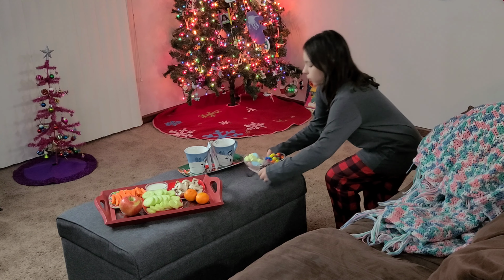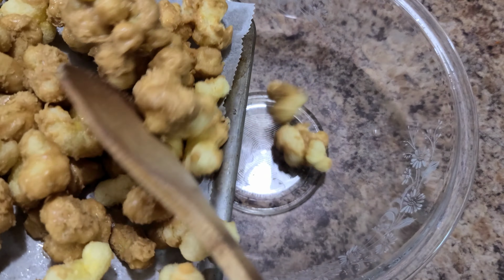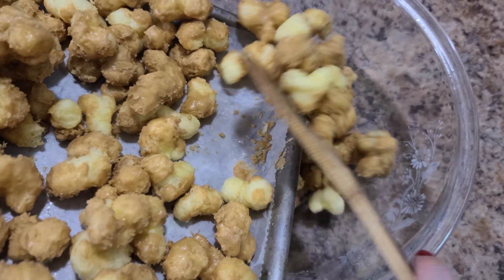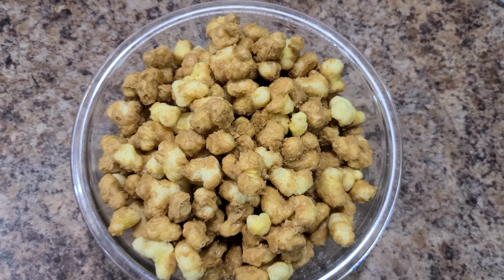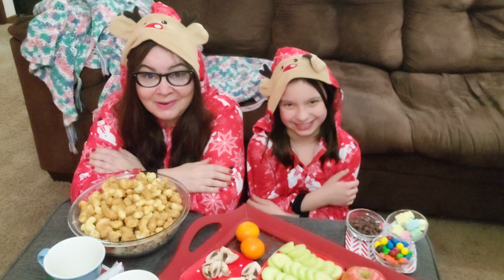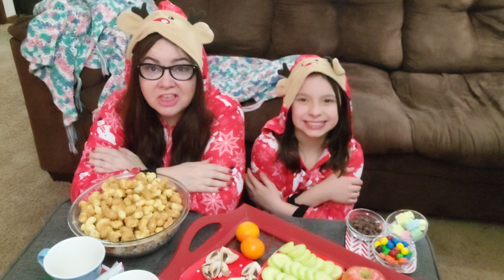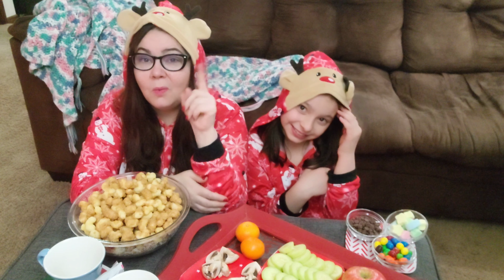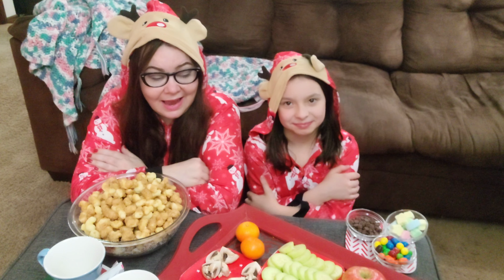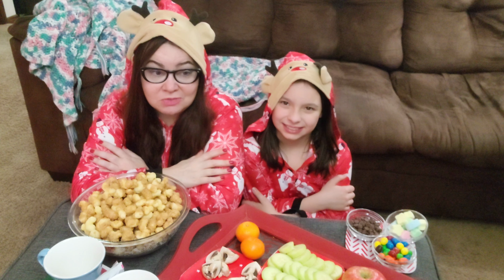So now my caramel popcorn is done. I did let it cool for a little bit on the pan, and then I just kind of scooped it into a bowl and had Bella bring it out to the living room for us to enjoy. All right, so Bella has a really good setup happening over here. She helped me set it all out. And now we're gonna watch The Christmas Chronicles 1 and possibly 2 as well, depending on how long they are, and eat our snacks. What is your favorite thing to eat when you watch movies?